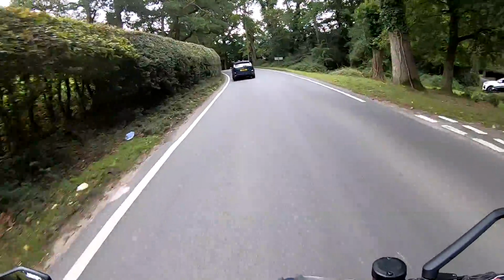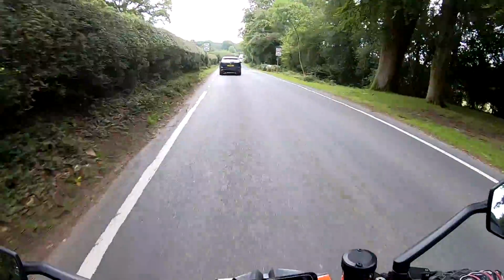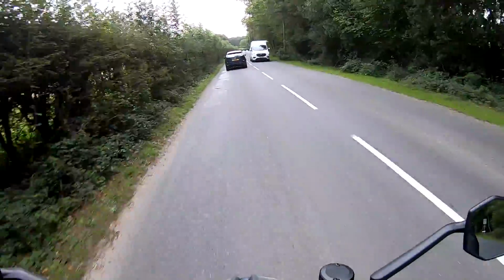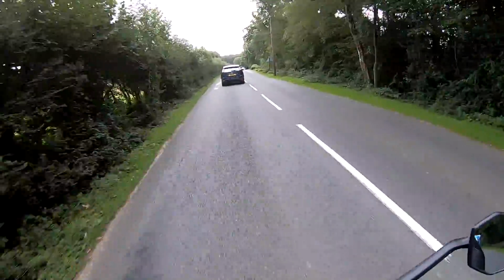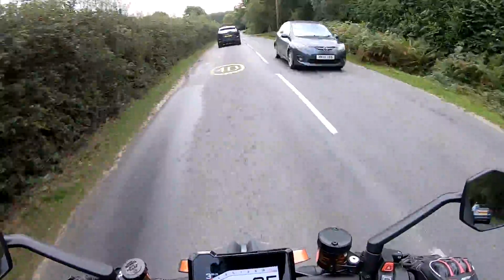So the base price on this I think is £15,699 at the moment, and then you can also pay another £800 for the tech pack, which unlocks all the software which enables race mode, the quick shifter and a few other things.